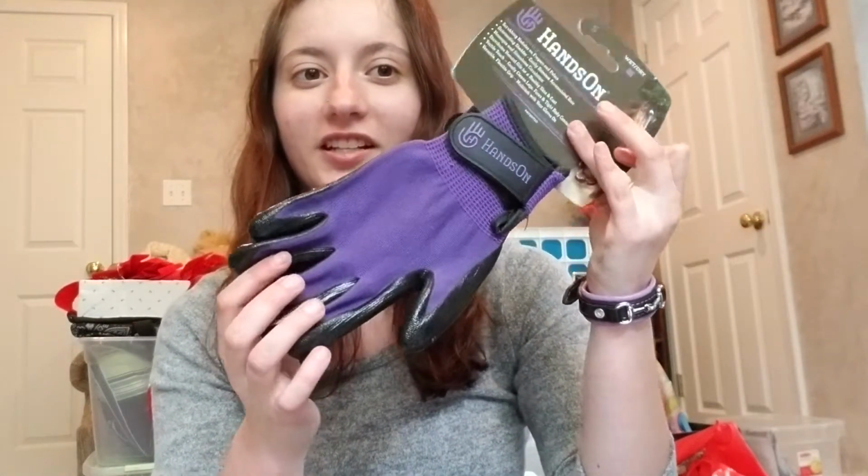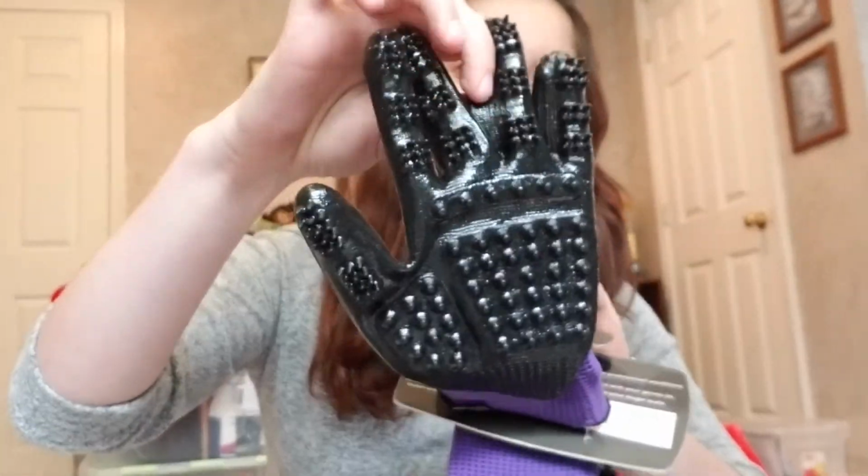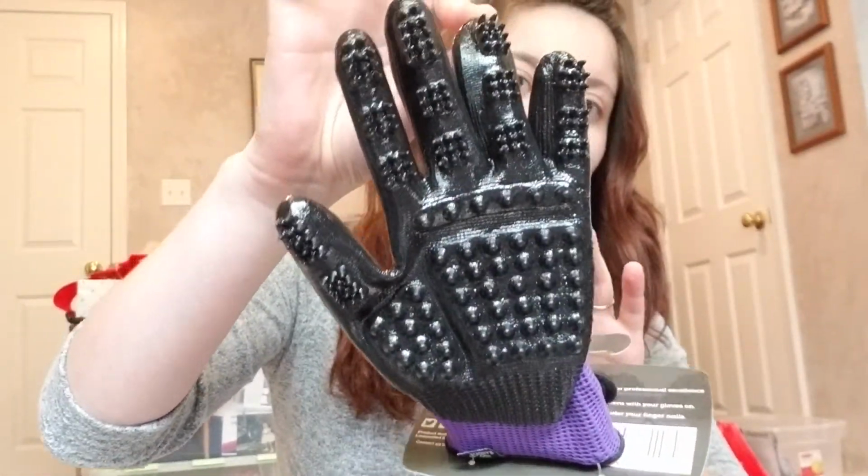But next, I got these hands-on revolutionary grooming / bathing gloves. I'm sure a lot of you have seen these around, but they have these on their hands, and I'm very excited to try these on my dog, but I'll read you what it says.